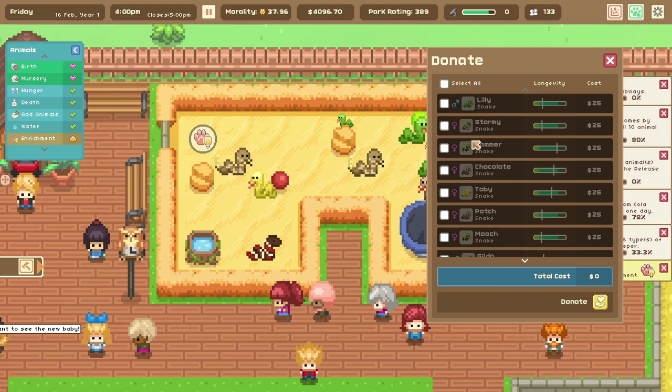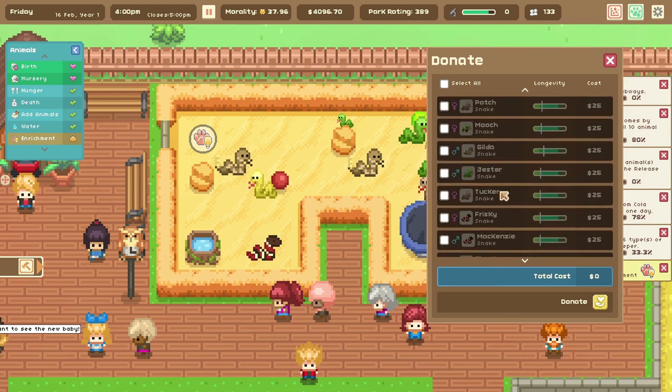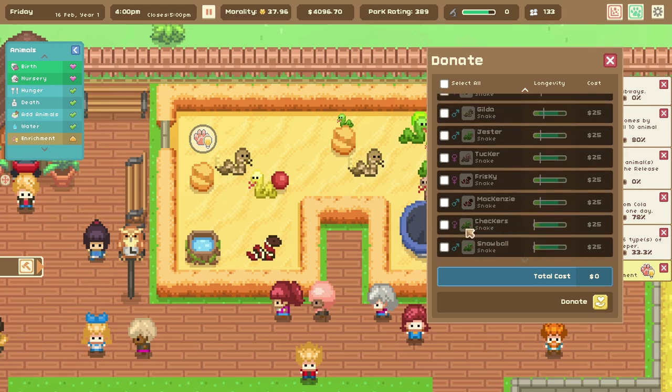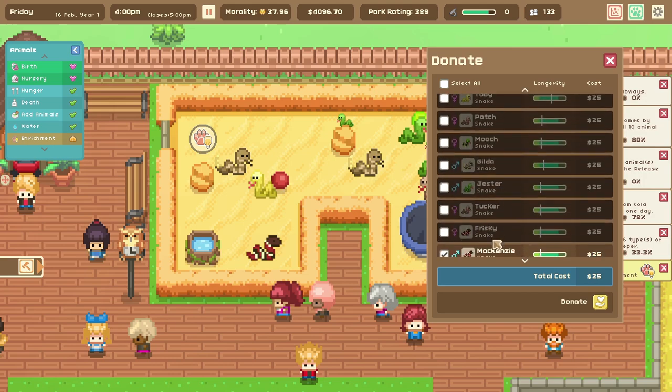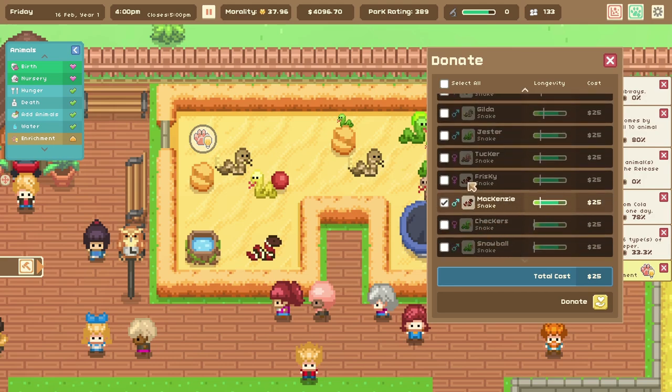Okay, right. So again, I find it very hard to work out which ones are which. Like, which are the ones we want to get rid of? Checkers and Snowball, there. Oh, they're little though. They're baby snakes. Maybe we want to keep them for future breeding purposes or whatever. Okay, Mackenzie the snake, I think you can probably go because we have another one of that type.